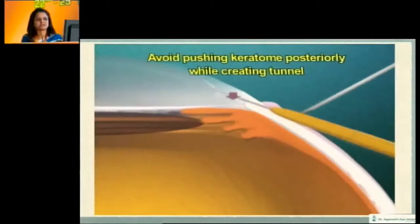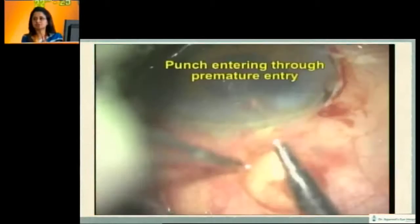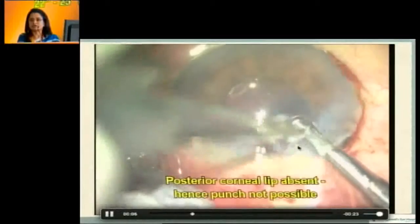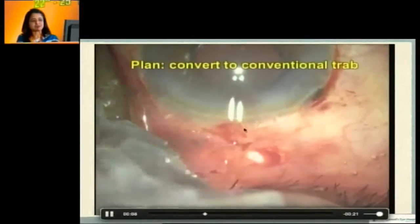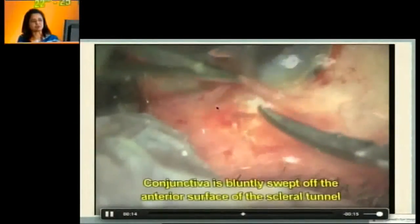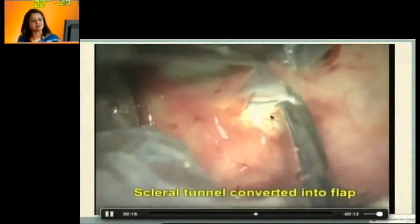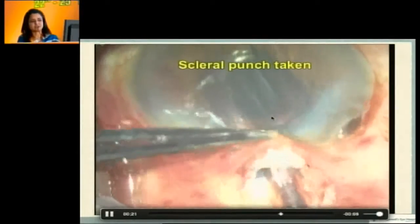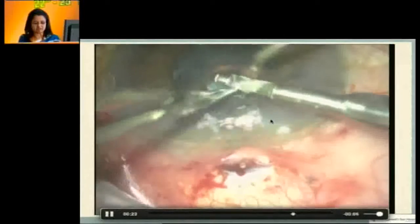And in certain cases you can have a premature corneal entry. This can happen when you don't have a 1 millimeter advancement into the cornea and you accidentally enter at the limbus. Don't worry, don't panic. You can always convert the case into a conventional trabeculectomy. All you have to do is extend your conjunctival incision, and then the scleral flap which we have made here is cut on either side, and go ahead as a conventional trabeculectomy surgery.